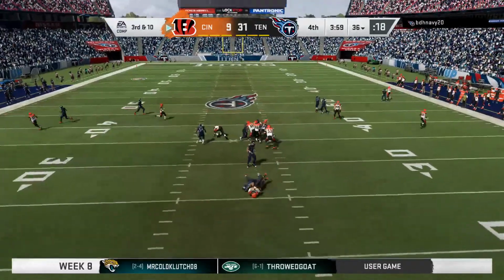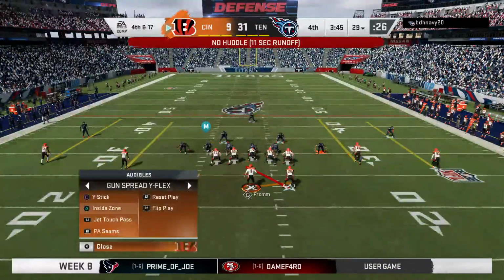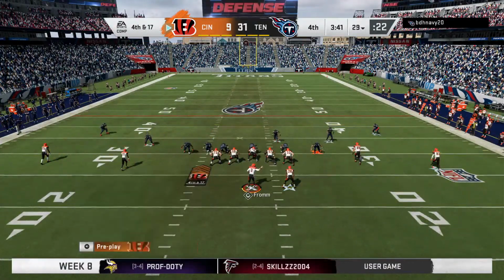He'll look to throw. Nowhere to escape, and he goes down. A critical one here if they're going to have any shot at this thing. So they'll go for it on fourth down.